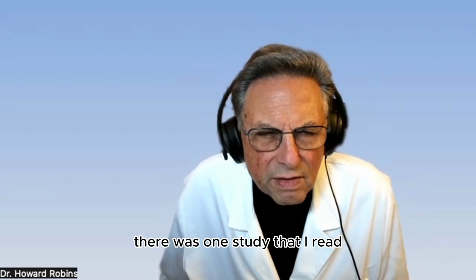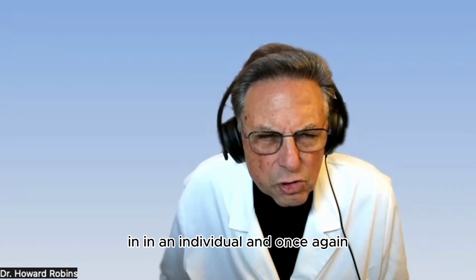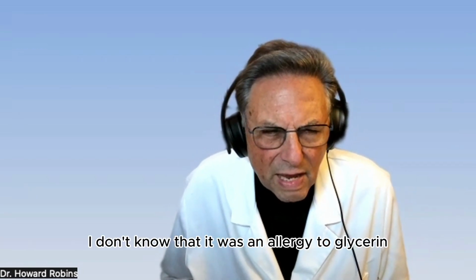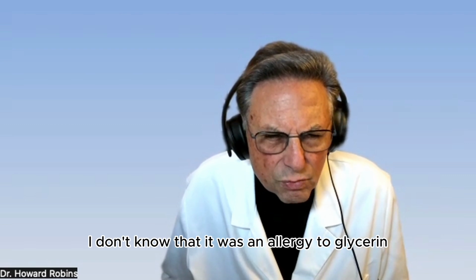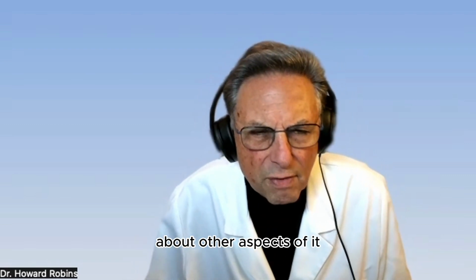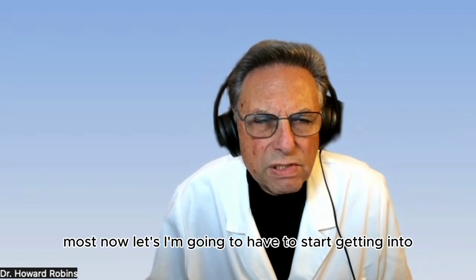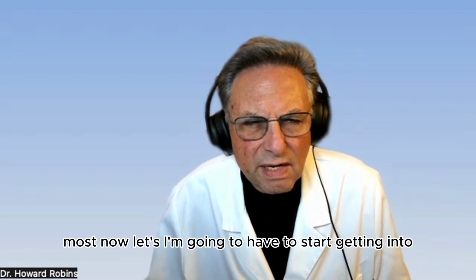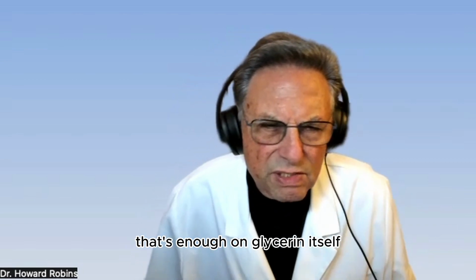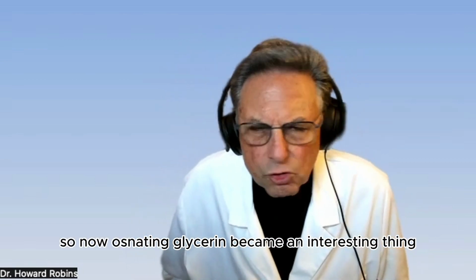There was one study that I read that said skin rashes occurred in an individual. And once again, I don't know that it was an allergy to glycerin, because the study wasn't clear about other aspects of it that I think are important to know. Now, that's enough on glycerin itself. So now ozonating glycerin became an interesting thing.